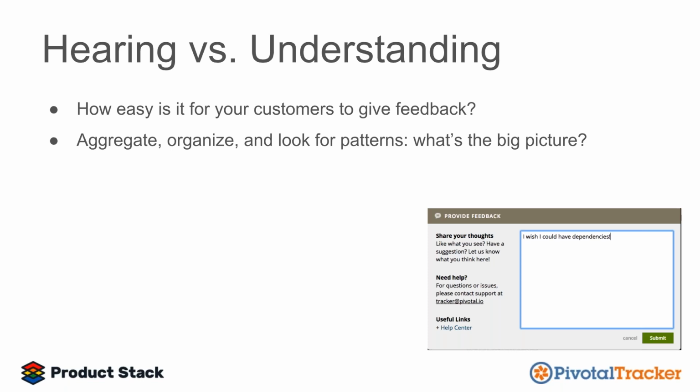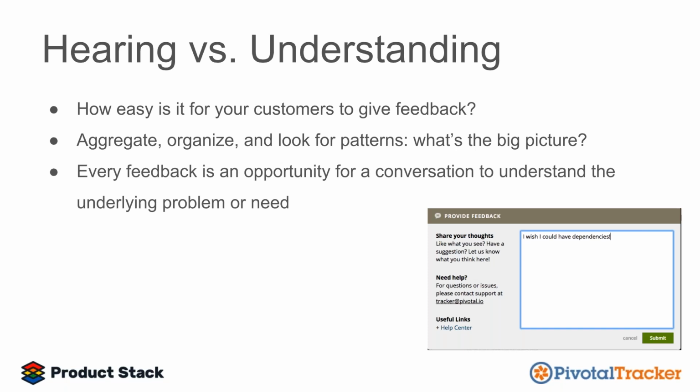Individual feedback is great, but it's the big picture and the patterns around the feedback that are the important ones, right? If lots of your customers are requesting a specific feature, great, let's capture how many, what that feature is, what the patterns are. You want the big picture to speak for you rather than always reacting on a one-off basis to every piece of feedback individually, because you can lose sight of what the big picture is.